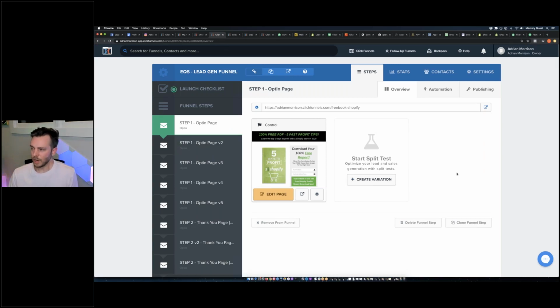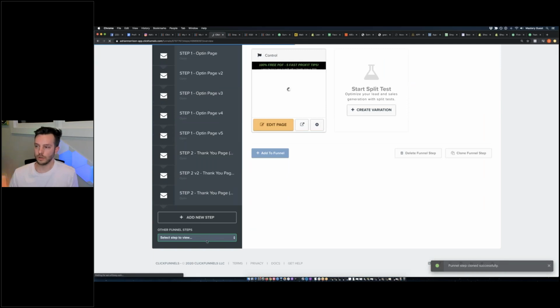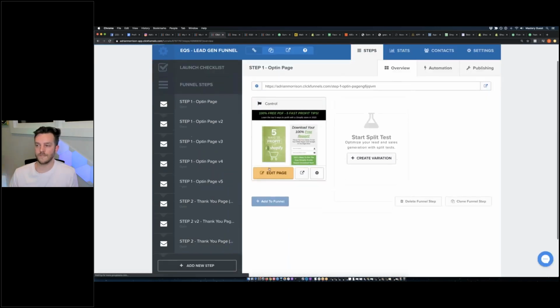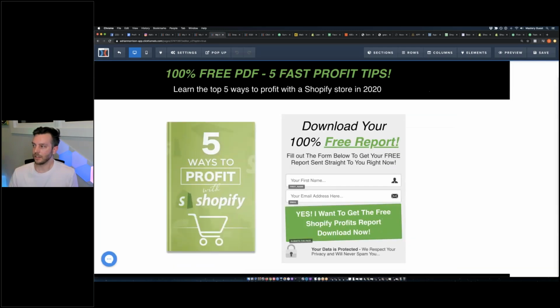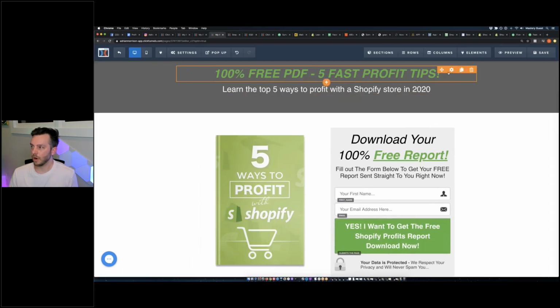So if you come down here and you hit clone funnel step, it's going to clone this page. So you're not going to modify the one that I built for you, but you will down here see, if you go to these other funnels at the bottom of ClickFunnels, you'll see the opt-in page that you just cloned. So it's the same page, right? But it's a copy. And you can come in here and you can modify anything and everything you want.